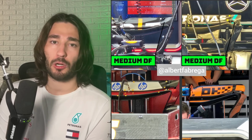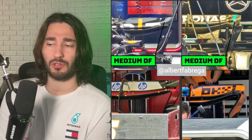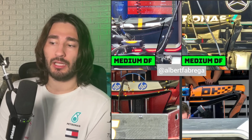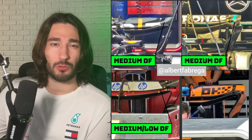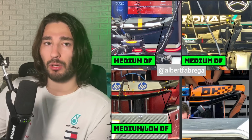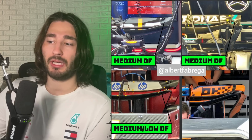Looking at Ferrari, a lot of people were speculating it's a different rear wing with a bit of a lower downforce spec. From what I've seen, it's the exact same one they had in Spain. They just have a different beam wing set up down towards the bottom. But this is still that medium downforce spec. They went with the medium low downforce in Spain anyways, which gave them top speed. That is something I want to go into. But with McLaren, exact same one they had in Spain as well.